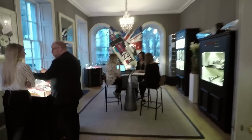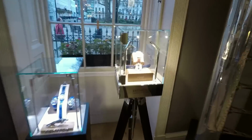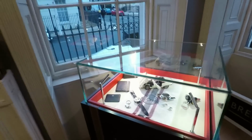Really, really cool space. And here you have some stuff for the Jag models, a lot of the current lineup. Big E-type hood, all painted up. New white dial Jag. All sorts of fun stuff. Let's head upstairs.